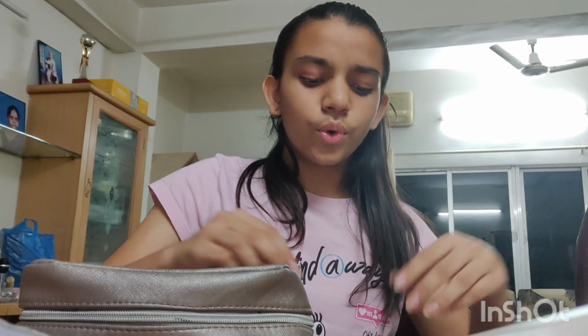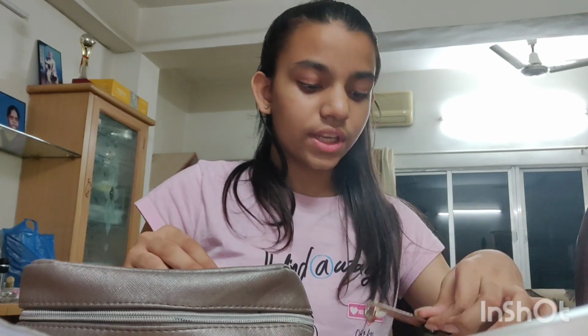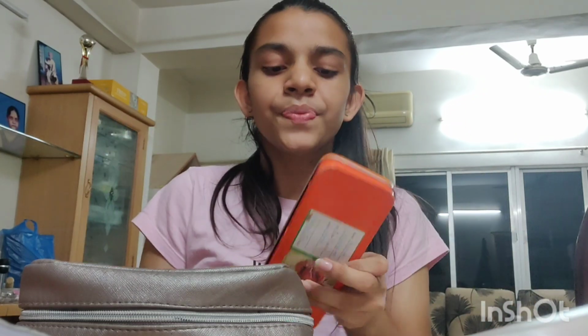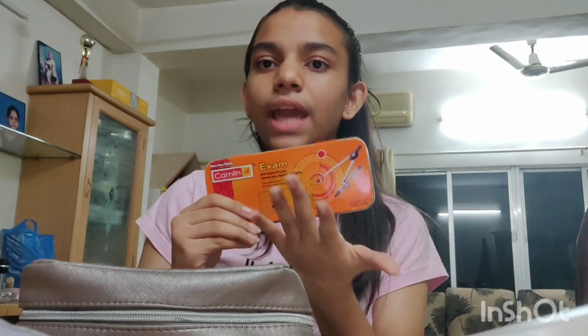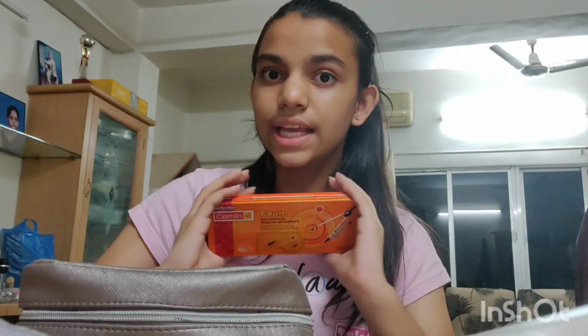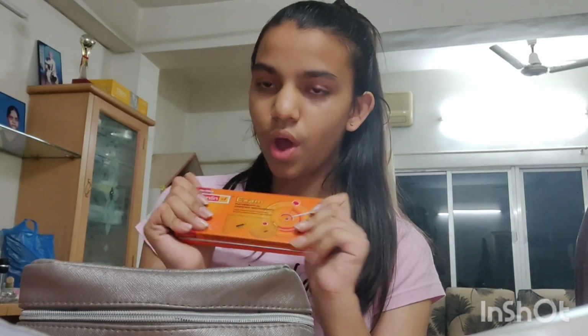You can take only whatever you need for the exam, because you don't need to take this entire thing and weigh so much on your back, because your back will pain because of your backpack. I usually carry the entire thing because I just like it. It's like a separate thing. So I always carry the entire thing, but on the other hand, I carry both of these.